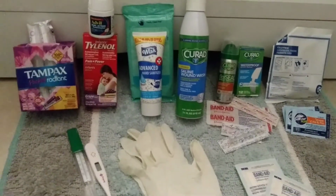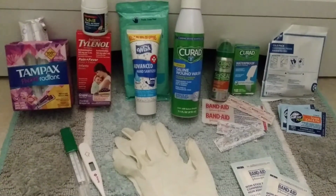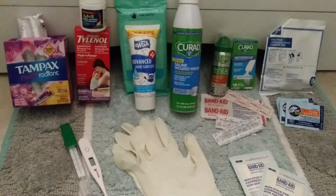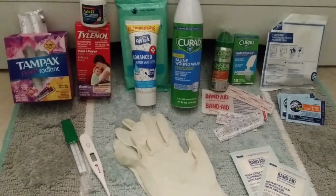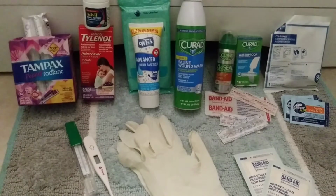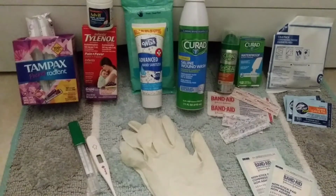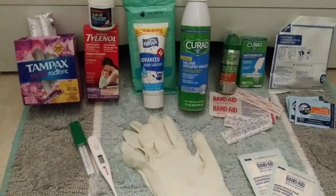The next thing we have here are pain relievers and fever reducers for adults and children. Again, everyone's household is different, but I have a child in my house, so it's important to have these things in my house. Next up, we have hand sanitizers and wipes, because things get messy. Sometimes you're not able to wash your hands and you just need to make sure that things are pretty clean. So that is number 3.